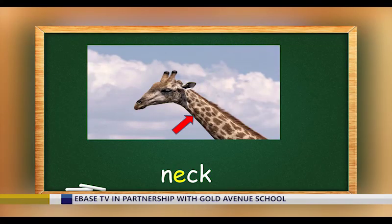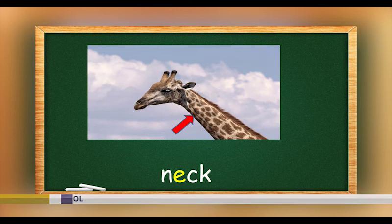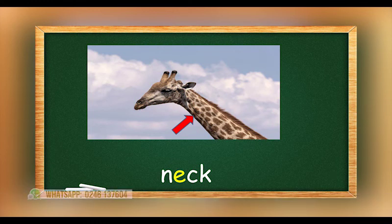And the next one, as in neck. The arrow is pointing to the neck. I see the arrow is pointing at the neck. So as in neck. Good. That is very good. So we looked at eggs, ten, net, hen, bell, web, leg, belt, and then neck.